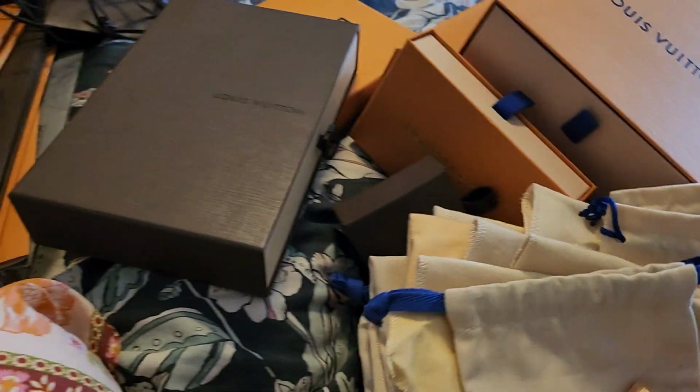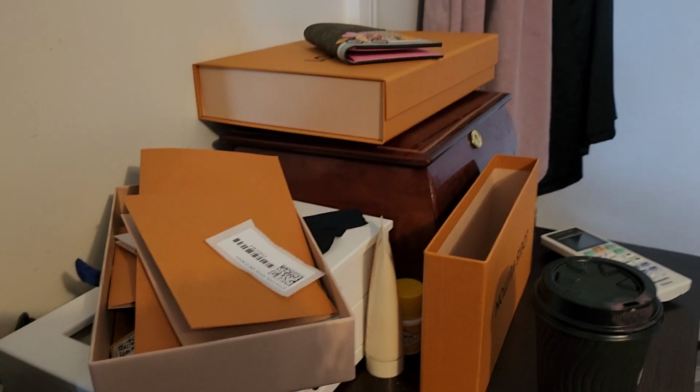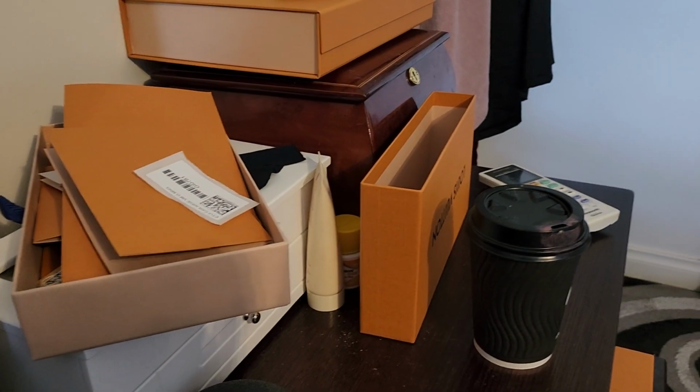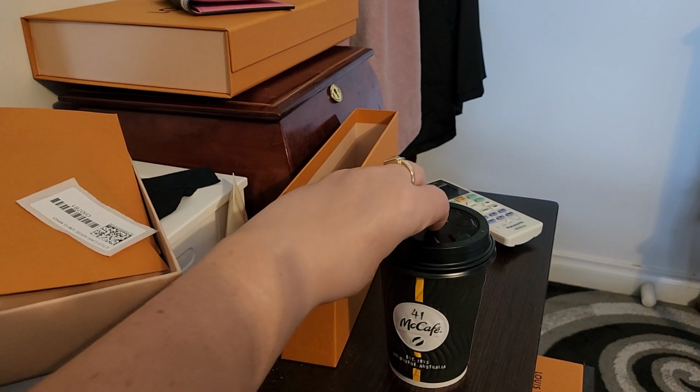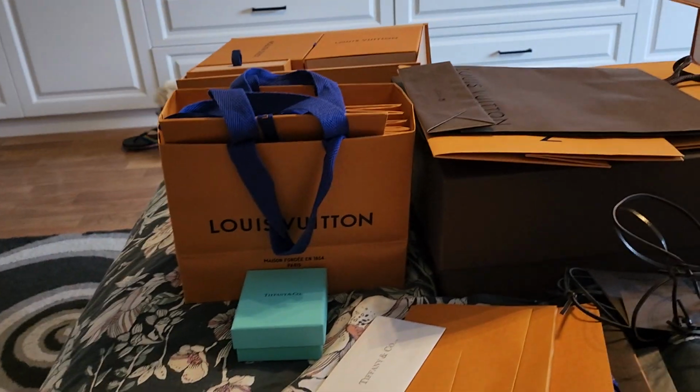Anyway, so they were some of the dust bags. I haven't even remotely gone through the big boxes yet. There's boxes everywhere. There's boxes in the other room. Gosh, there's boxes sitting up here. There's my coffee from McDonald's, Macca's in Australia. Hi. But yeah, it's kind of crazy.